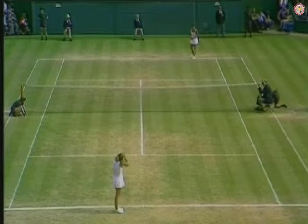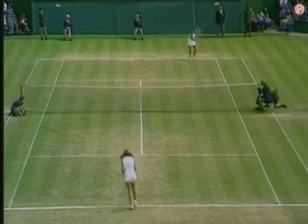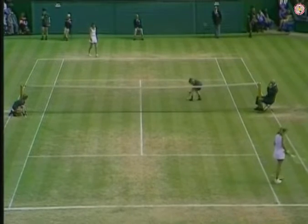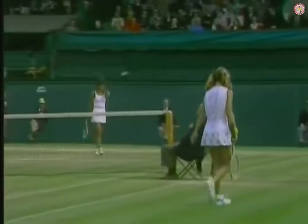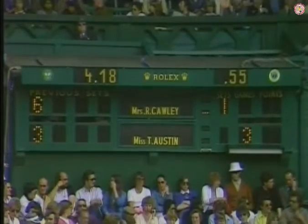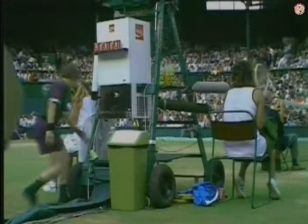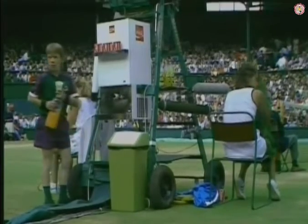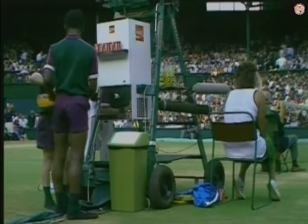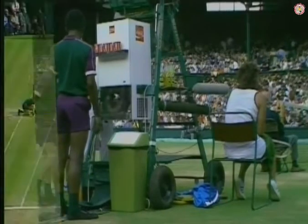First service. Game for Miss Austin. Three games to love. Miss Austin leads in the second set. Mrs. Cawley leads by 1 set to love. Slowly gaining the ascendancy, I feel, in this second set. She seems to have the last say, and I feel too she's being aided by a few loose forehands from Evonne Cawley. Always been a slight weakness of Evonne's game.